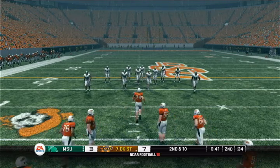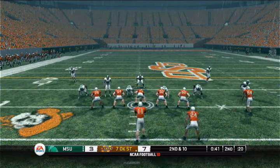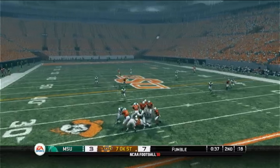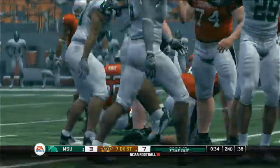From their own 31-yard line, it's second down. Going with the shotgun here. Clayton drops back. The ball is loose. The defense calls a timeout.